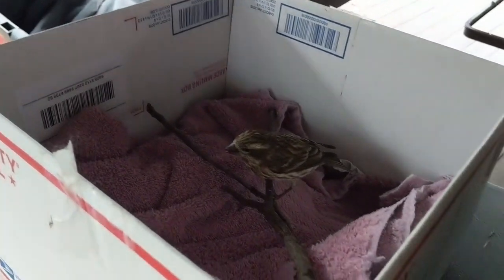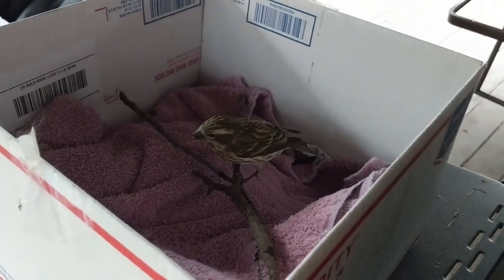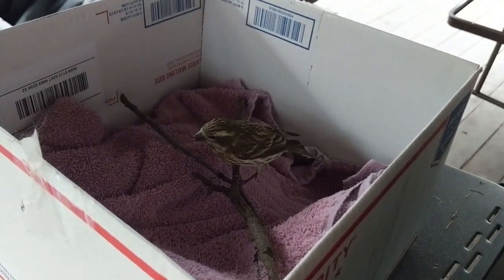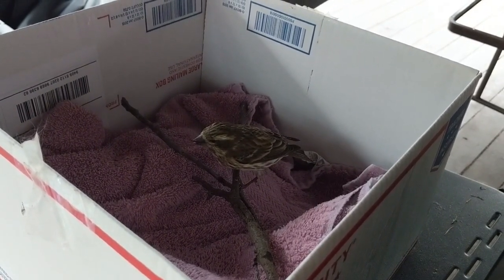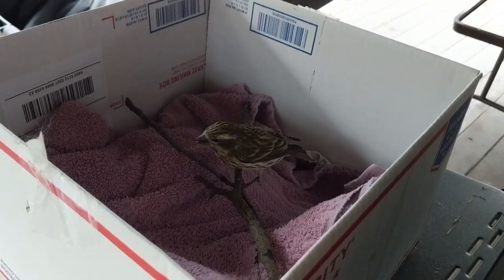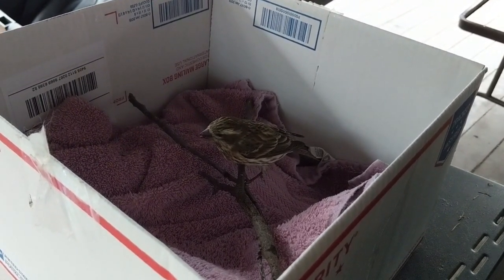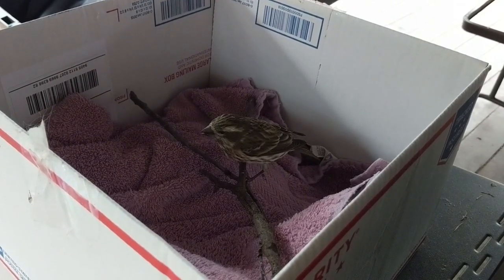And Bill is just coming back from a test run on his motorcycle that he is working on, if you hear that in the background. So anyway, I'm not sure what to do with this little guy. I don't want him to get loose in the house, that's for sure. Maybe Bill has some ideas, but for right now, he's hanging out here in this box on this stick that I put in there for him.